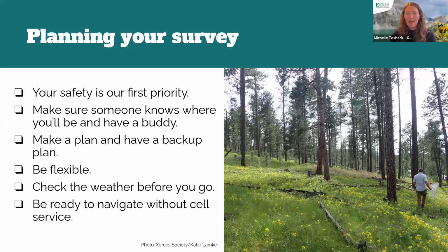If you don't currently have a partner, we recommend that you use some of the resources like the Facebook private group. So we have one for Montana where you can just put a post that you're in a certain area looking for a field partner, and hopefully you can find a buddy that way.